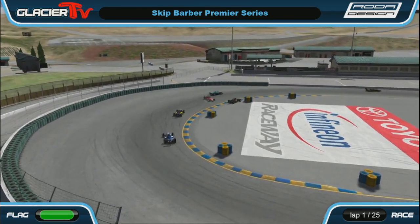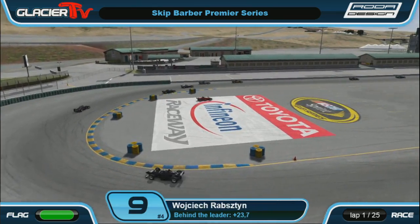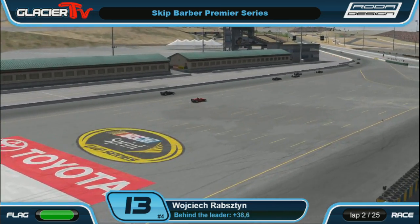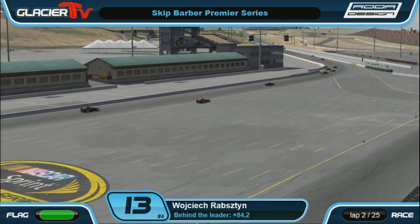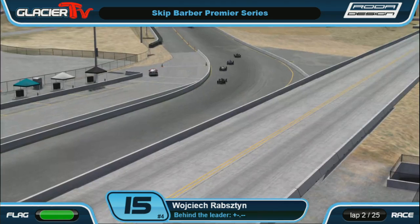Ooh, and contact between Wojciech Rapstein and Pierre Toupin here in the last turn, as Toupin dives down the inside, and it looks like the race is over for Wojciech Rapstein. Very big amount of damage here to his right rear wheel. And this looked like Toupin just completely missed his braking point.